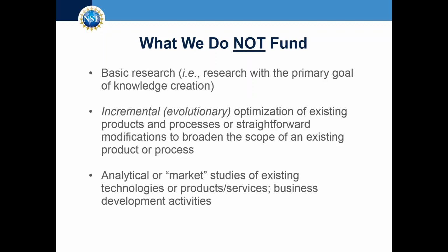What do we not fund? Well, first of all, as I mentioned to you in my opening slides, we really do not fund basic research. So even though 97% of NSF is funding basic or fundamental research, that is not what we aim to do here in the SBIR program.